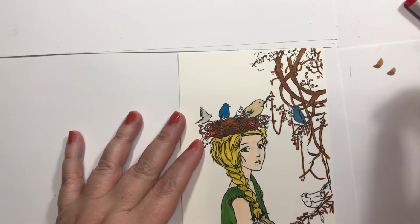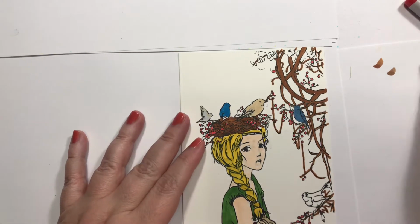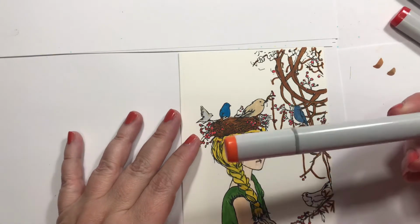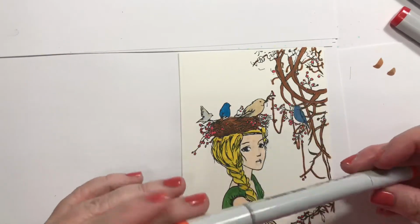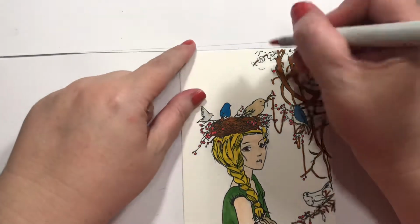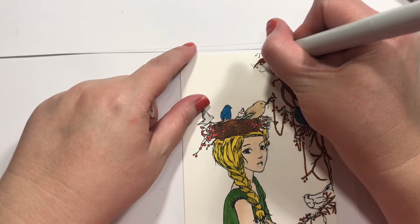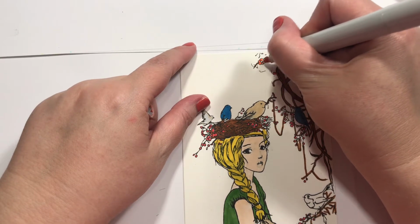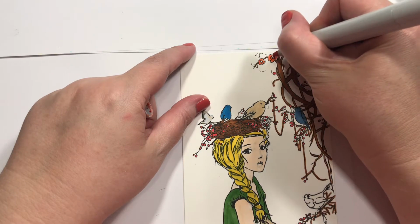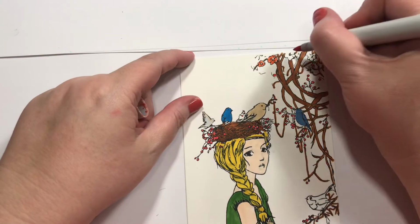I guess we don't have any orange, but this is not really... I can't reach the other oranges. Well, maybe. If it's too much, we'll go over it with something else, if it's too bright. I think it's okay.